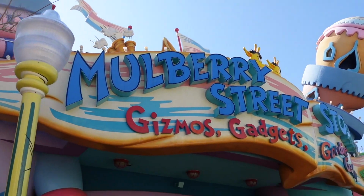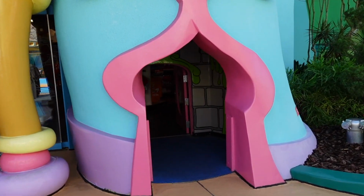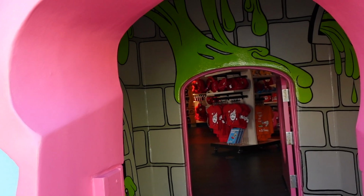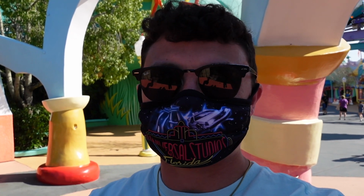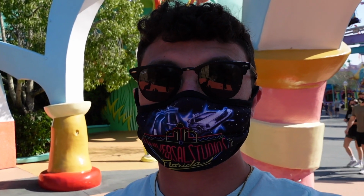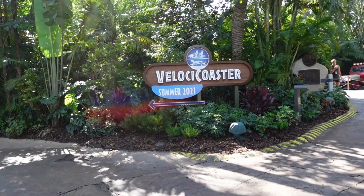So here at Mulberry Street, gizmos, gadgets, goodies galore. There is a little side entrance here that's kind of cool. Reminds me of the Winnie the Pooh ride entrance. So just go right through here and into the store. So obviously the Seuss Trolley isn't the most exciting ride, but like I said, you do get some amazing views. I do recommend only going on it if it's 10 minutes or less, because it's not worth anything more than that. But now we're heading over to Velocicoaster because the Jurassic Park area just opened up, because the full park is now open. So let's head over there and give you guys those updates.